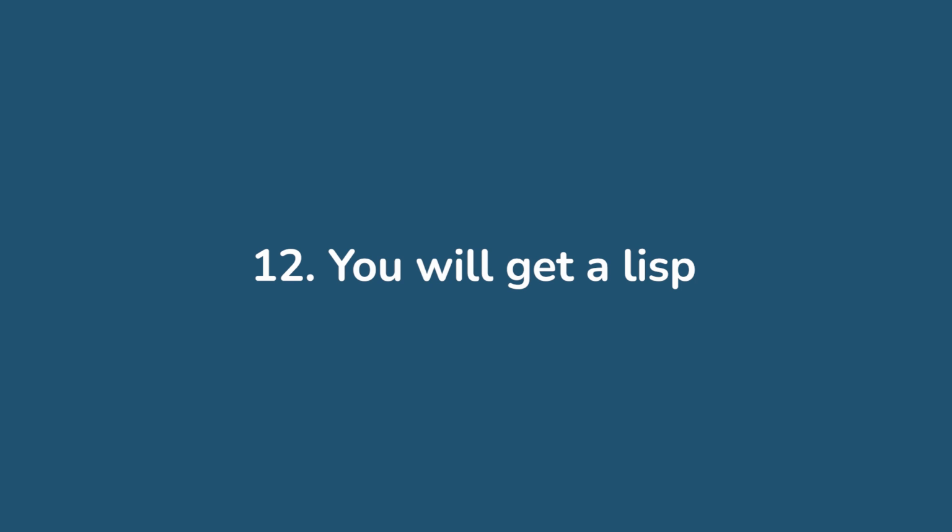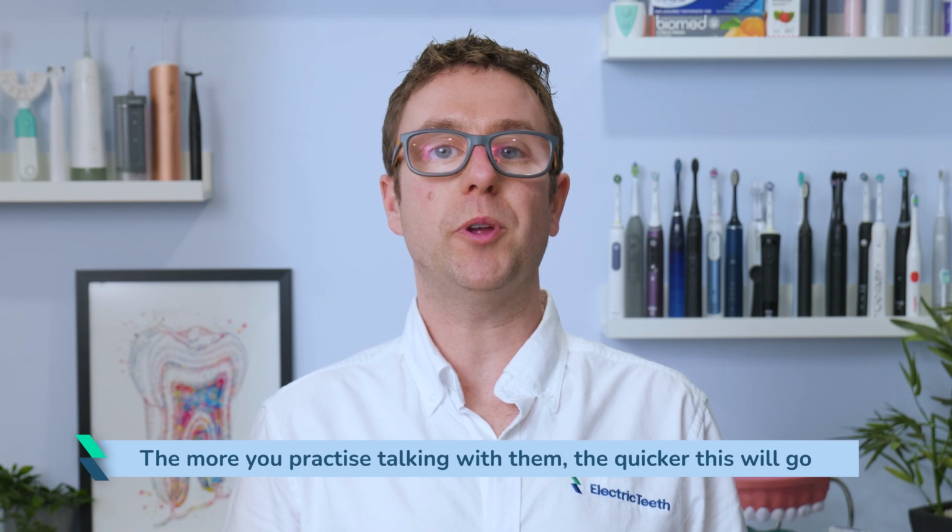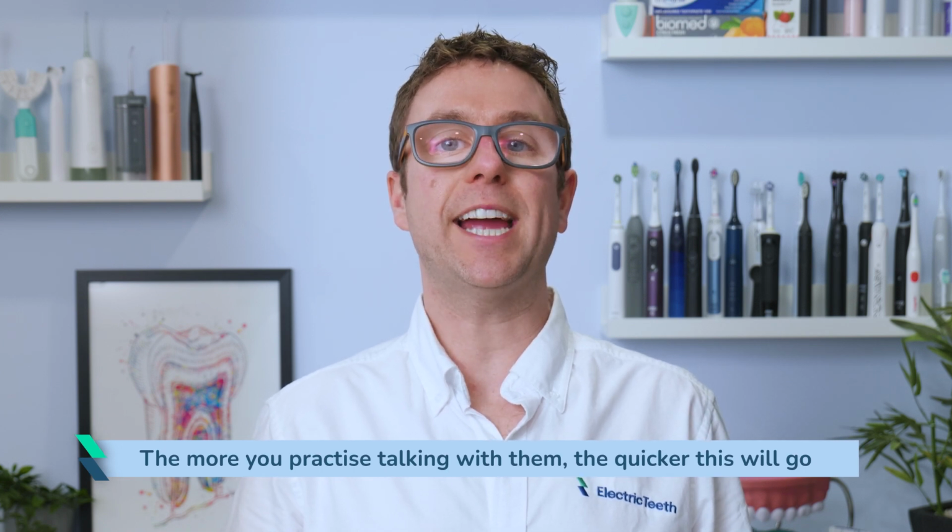Number 12. You will get a lisp. Talking with a load of plastic over your teeth will cause a lisp. This is only temporary. The more you practice talking with them, the quicker this will go, but it can creep back at times with each new aligner.